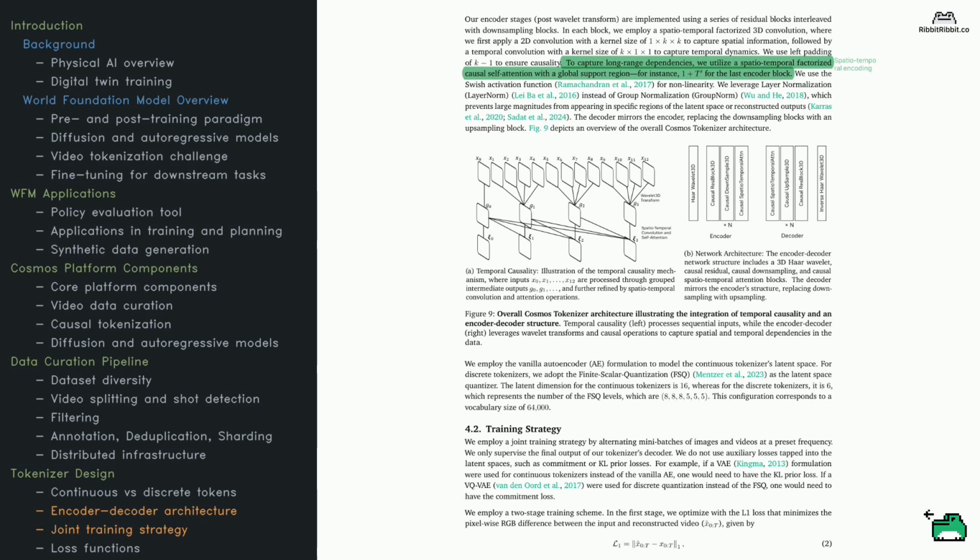The encoder uses wavelet transforms and spatiotemporal convolutions to grasp both spatial and temporal patterns. It respects temporal causality, meaning it only looks at what's already happened, not future frames. The decoder follows a similar structure, but swaps downsampling for upsampling. For continuous tokenizers, a simple autoencoder approach maps data into a latent space. Discrete tokenizers add a quantization step for extra compactness.